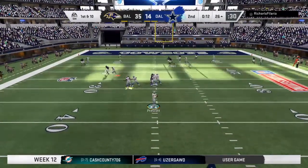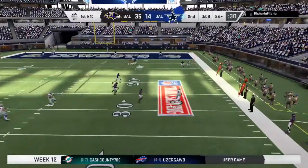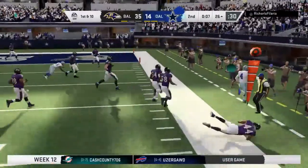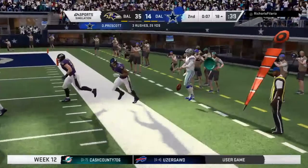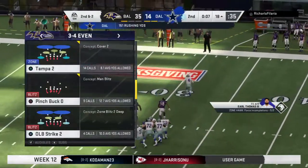From the shotgun, it's Prescott. Escaping the pressure right. He'll try and run it. And he'll go out of bounds in the red zone just inside the 20. He'll get 8 on the scramble there. It'll be 2nd and a couple.